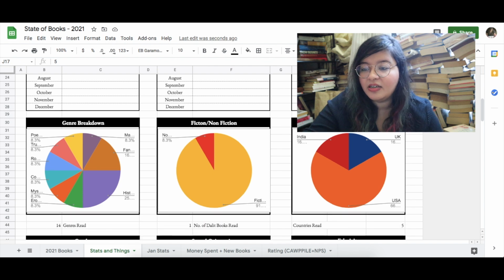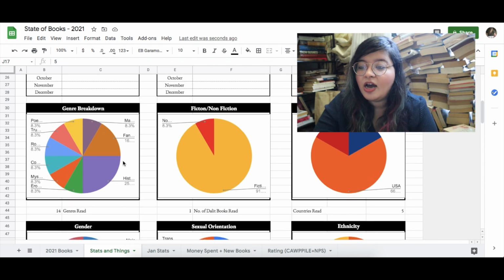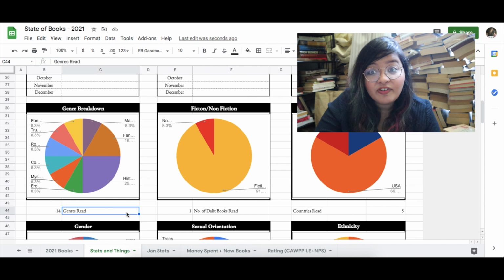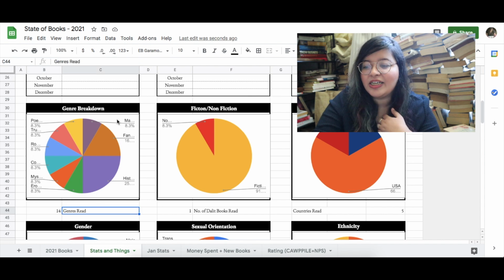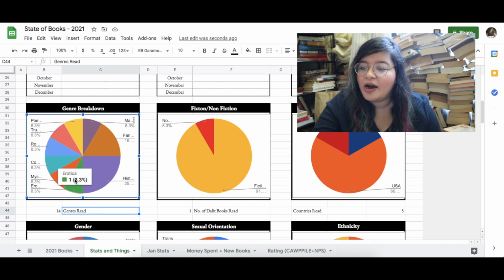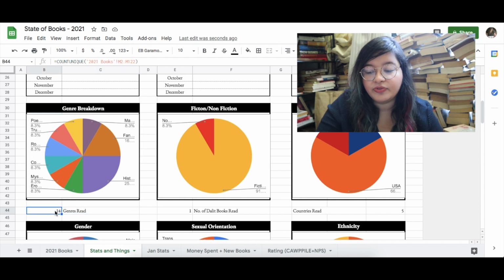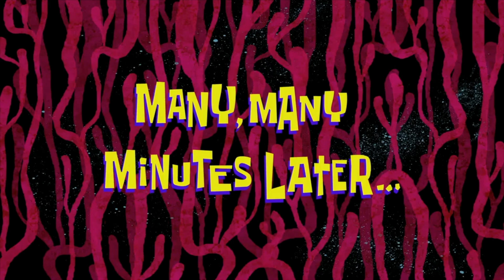And then over here I have my genre breakdown. It says 14, but that's because it's showing you my Feb stuff as well, so never mind that for now. Essentially it shows you all the genres that I've read so far, and it gives you a total of the amount of genres that I've read.